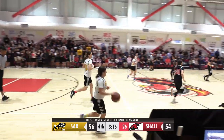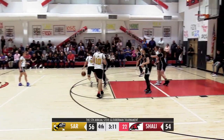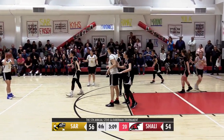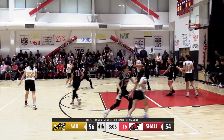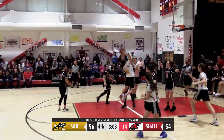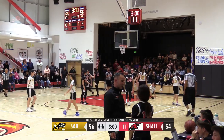Rice is going to take the ball down the court. Rice guarded by Hiller. Rice goes in. Rice kicks out to Brandwein. Brandwein is going to hold the ball for a second. Gives it back to Rice. Rice guarded by Hiller still. Rice is going to fake the three. Drives in. Goes up for the layup. And she gives it to Horowitz. And Horowitz goes in. But she is fouled there. And she's going to shoot two at the line.